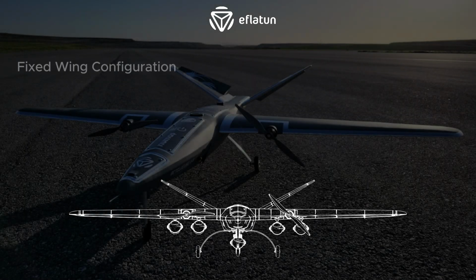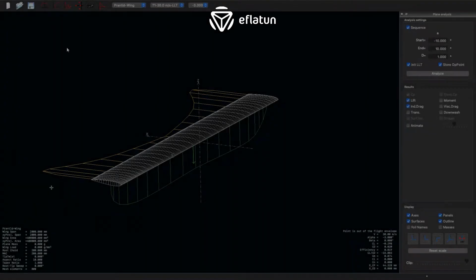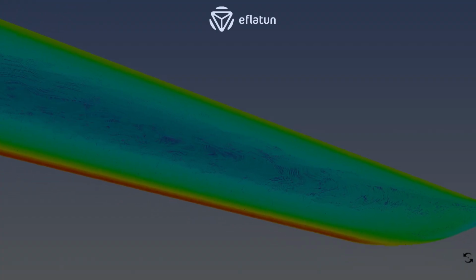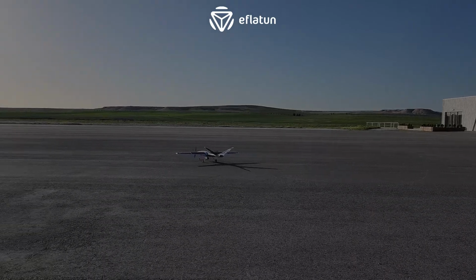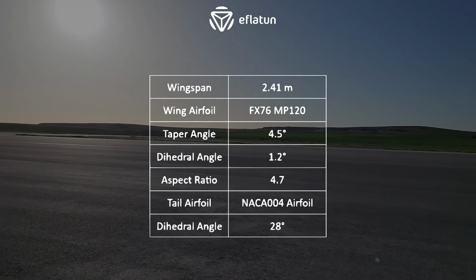In Betelgeuse 2, a fixed-wing configuration with twin brushless electric motors on a high-wing design is used. A V-tail configuration is added to the tail section to reduce drag forces. Aerodynamic optimization included establishing parameters such as a thickness ratio of no more than 10%, manufacturability, low camber, low drag, and low momentum. Analysis of over 300 airfoils using the XFLR5 program was followed by analysis of the top 5 options using NSS. Furthermore, control surface area was calculated to fulfill the demand of high maneuverability, stability, and high payload capacity. This rigorous process yielded the values presented in the table.